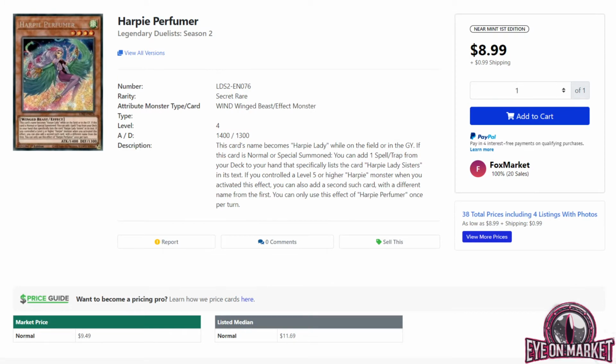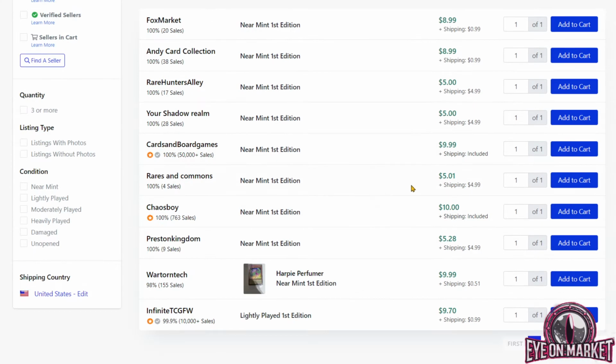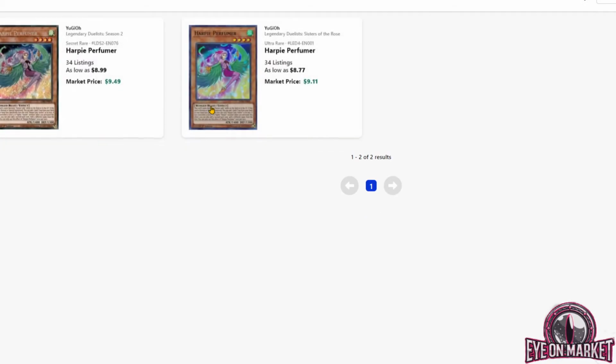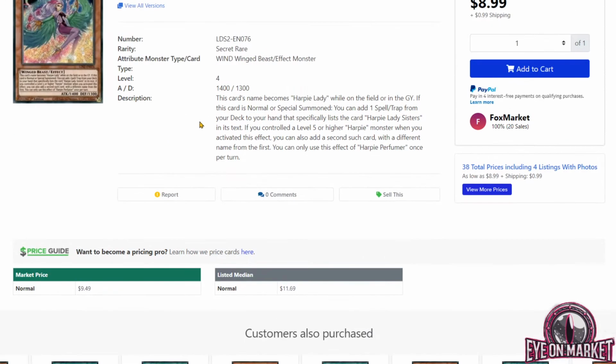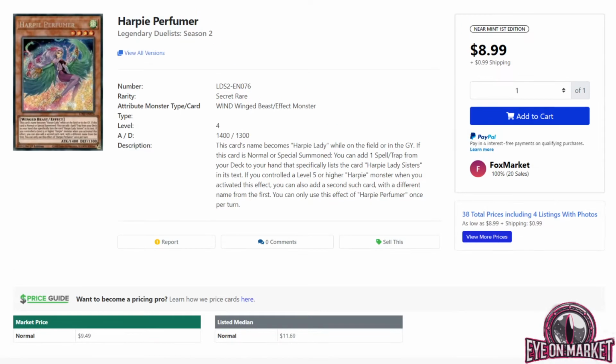Speaking of Harpies, Harpy Perfumer is up almost $10, limited in quantities comparatively to some of the other cards from this set. It's a really good card. We've got the Harpy's Pet Dragon that'll be coming out at some point down the line, and I think this will be one that people do want to play. I personally think the Secret Rare looks a lot nicer than the Ultra, but they're both about the same price, so it really comes down to preference for you. But the secret is up from about 5.6 to 8, 9, almost 10. So $10 is actually the cheapest if you factor in shipping. So just wanted to bring to your attention.